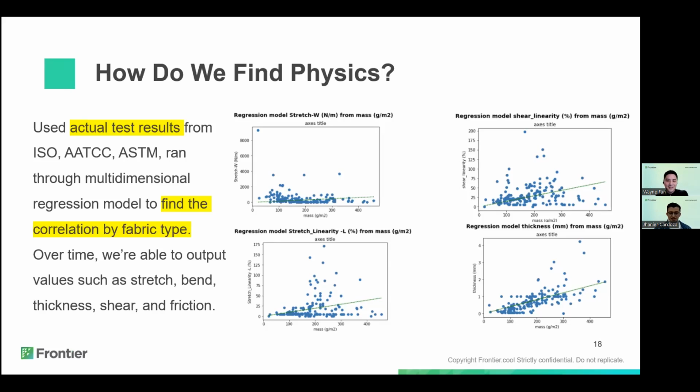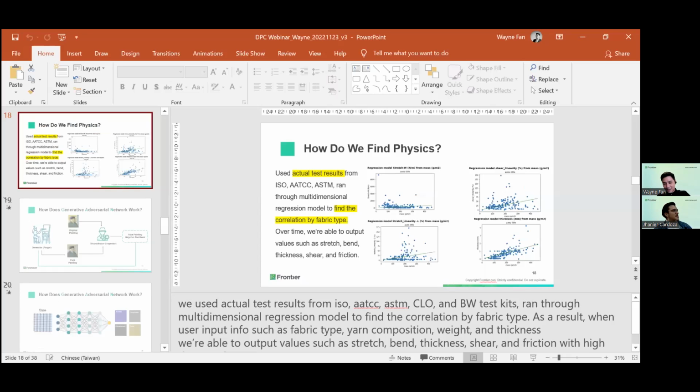Okay, thank you, Wayne. And we have the second question from Albert. How do you manage your digital assets if your suppliers are using digital 3D tools?